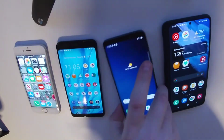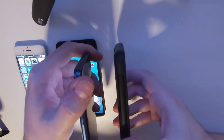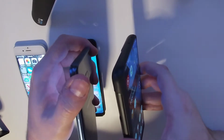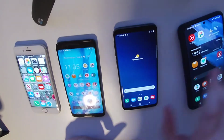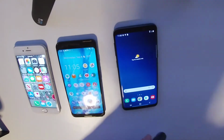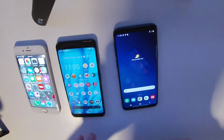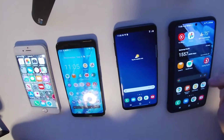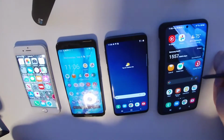But the other thing I wanted to show off is, you look at the size of the phones, and this Samsung, the S21, is a very thick and beefy phone. And I also happened to get a stylus that came with it. And so that basically means that my Samsung phone is now a complete replacement for the Note line of phones.